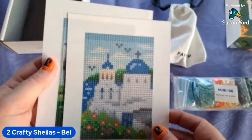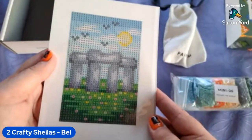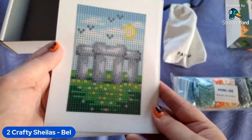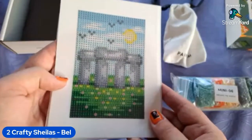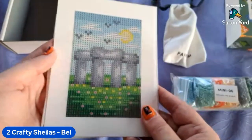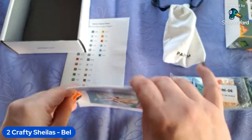All right, Santorini. Look, oh, that's so cute. And this one is Stonehenge. How nice is that? That's so cool. I love it. I didn't get to go there when I was in England. We just couldn't fit it in the trip, but I'd love to go there. It just looks amazing. So I can't wait to do this one. Nice.